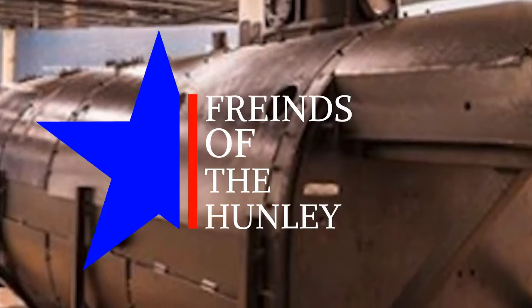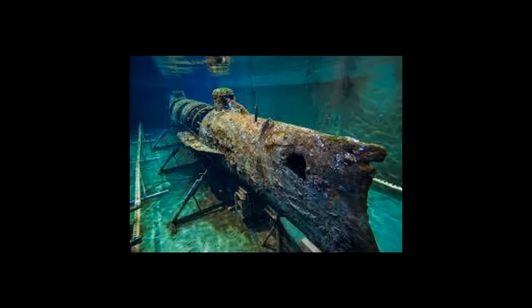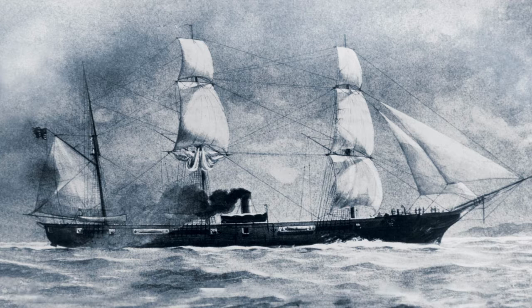Number 2. The H.L. Hundley Museum, otherwise known as Friends of the Hundley, Charleston, South Carolina. The H.L. Hundley was used in the Civil War, and it's actually the first ever successful submarine mission ever used. It was a super small submarine, didn't hold very many people, and this is its first battle. It took on the USS Housatonic with a torpedo. It sunk the ship, but mysteriously all of the people inside the vessel died, so it's been a crazy mystery.